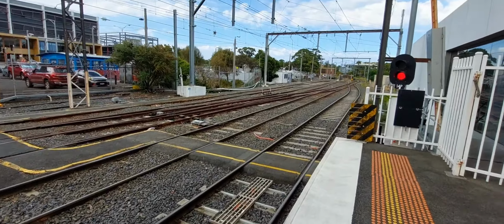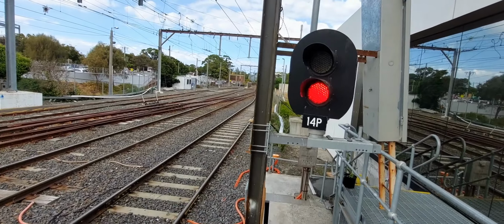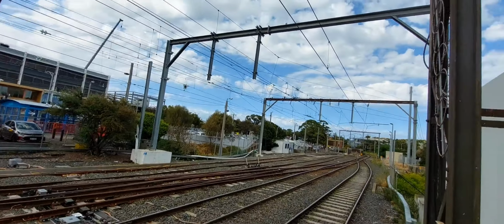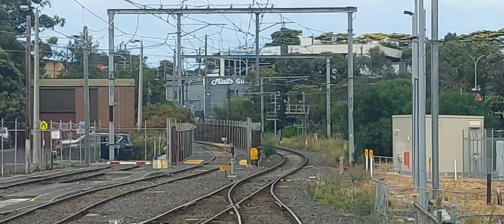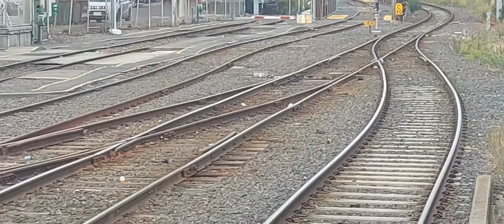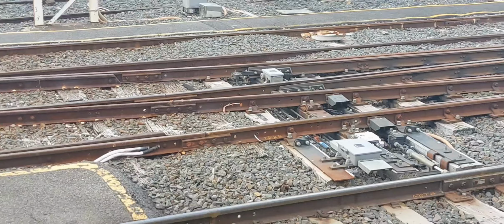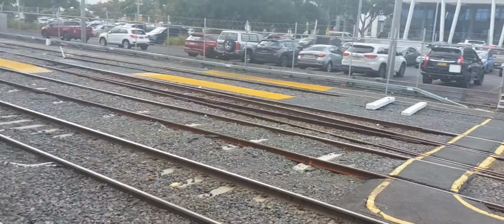We've got a definite signal here. We've got the red. That's for the Doodlebug itself. And we also have some signals. Right down there, we've got double orange at the moment. And as we can see, lots of track, lots of switches, lots of all the good stuff we like to see when we go looking at trains. That's what we like to see.